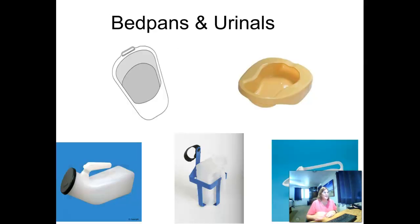As far as using bedpans or urinals, this is a traditional style bedpan. This is going to go underneath the bottom. This is the part that slides up under the bottom.